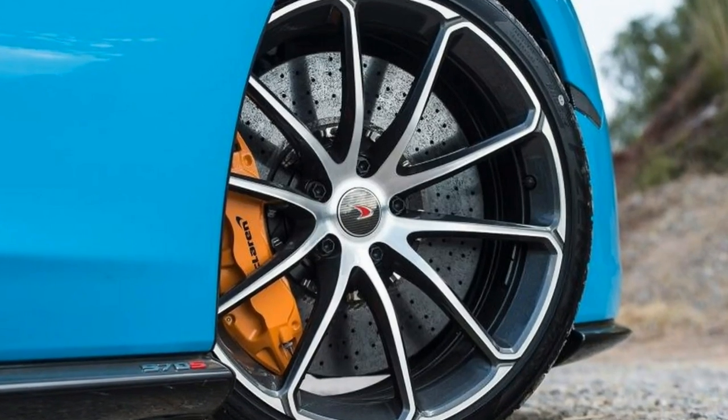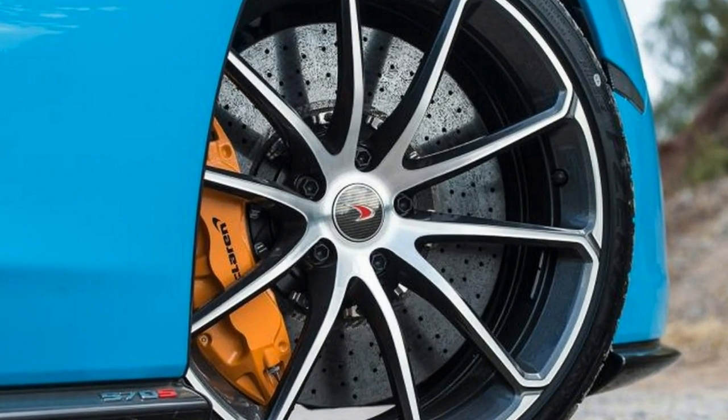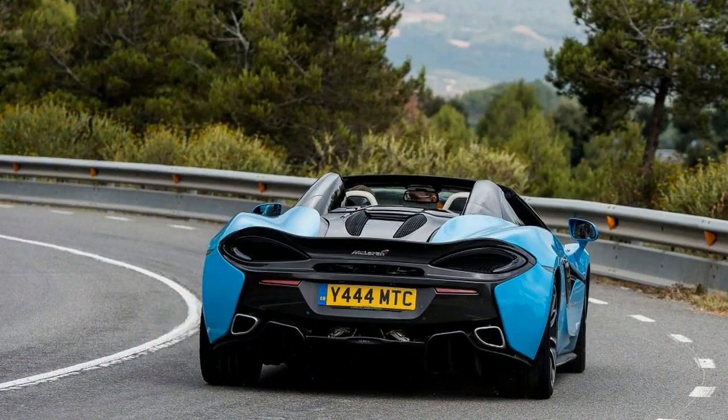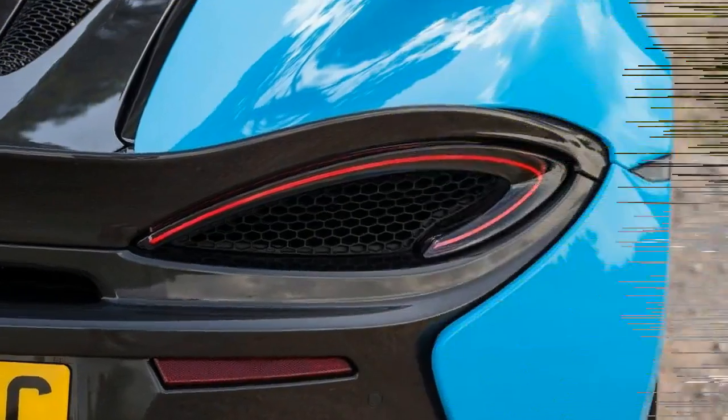The brakes need more pressure than you might imagine to slow the car, but the solid feel to the front end allows you to lean on the standard carbon ceramic discs and bury the McLaren's front tires into a corner unbelievably hard. And this all in its default driving mode.